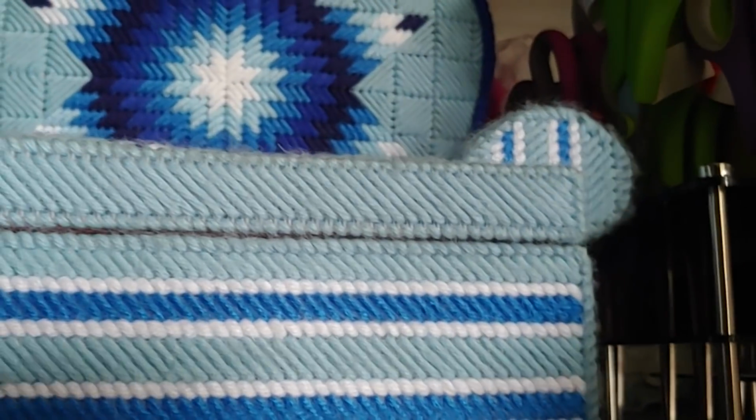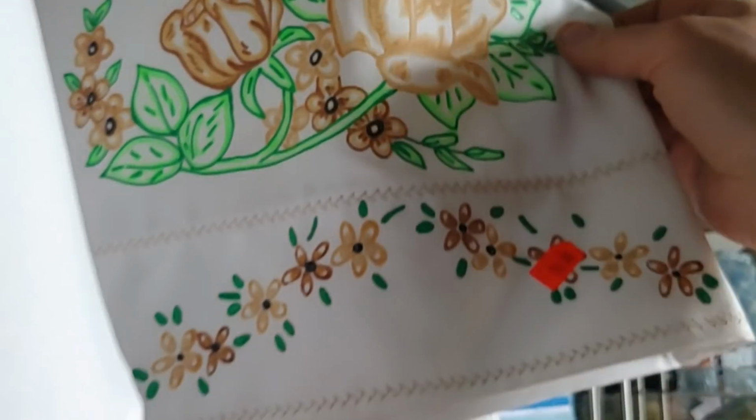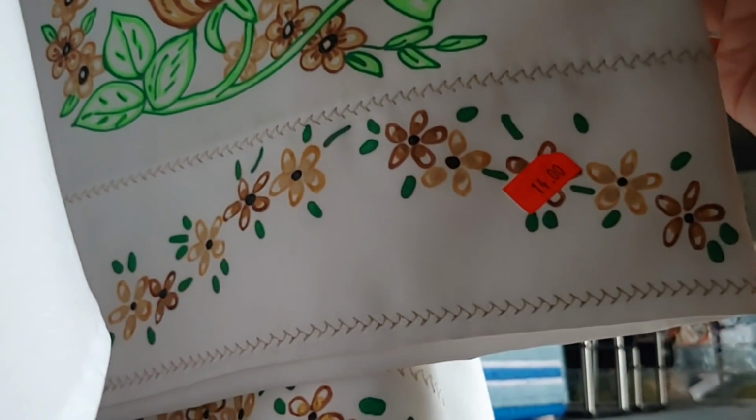I don't know what this is. It's a little crocheted or whatever you call that, latch hook or whatever. Maybe it was like a pin cushion. And then there's some, I think these are like tablecloths.